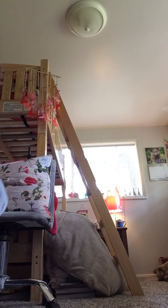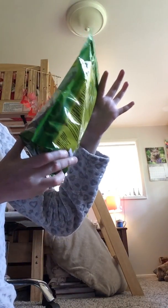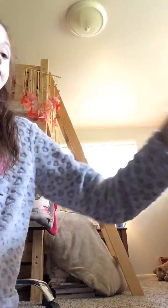And then the next thing is going to be a hideout. Got this with a little ladder bridge thing from Amazon. Nice, wooden. And then I have these, which are from Tractor Supply, and they are these small animal healthy protein alfalfa hay cubes. The only ingredient is sun-cured alfalfa. So that's that, from Tractor Supply.